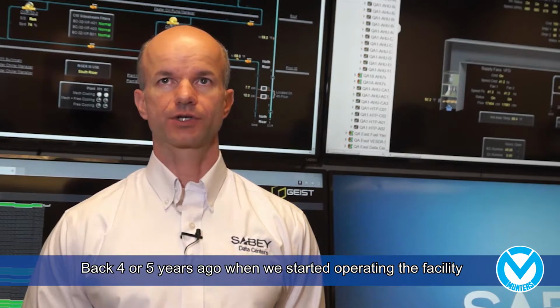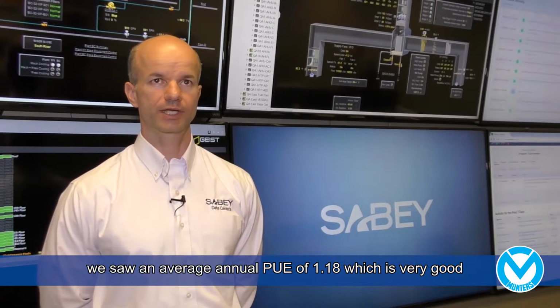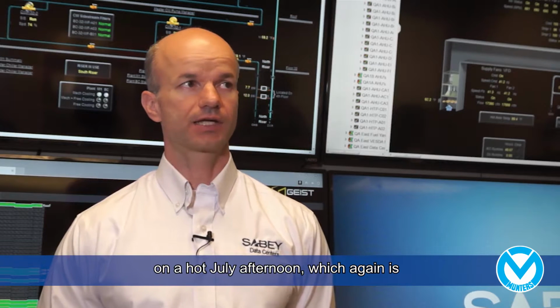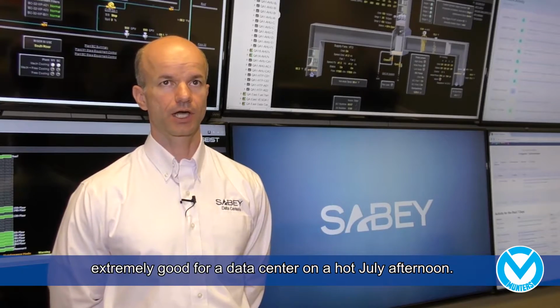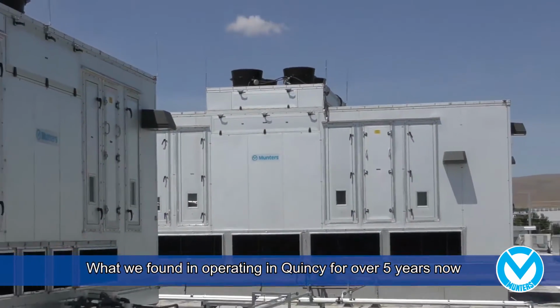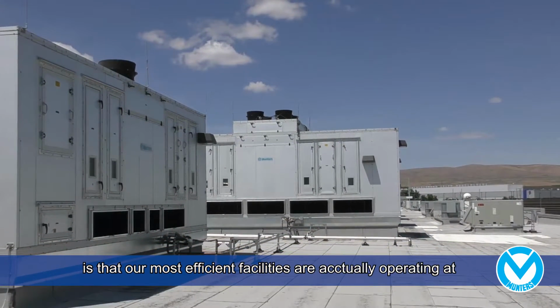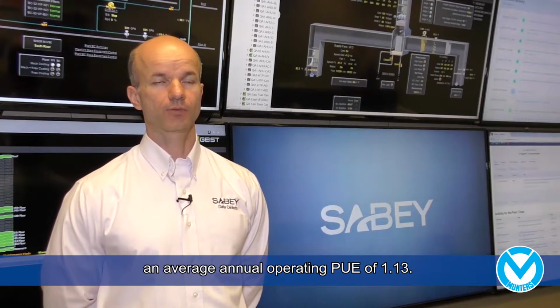I would say this facility has exceeded our expectations as it relates to energy efficiency. Back 4 or 5 years ago, when we first started operating the facility, we saw an average annual PUE of 1.18, which is very good. And we saw commissioning PUEs of 1.25 on a hot July afternoon, which again is extremely good for a data center on a hot July afternoon. And what we found after operating in Quincy for over 5 years now is our most efficient facilities are actually operating at an average annual operating PUE of 1.13.